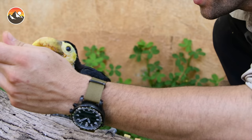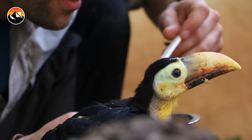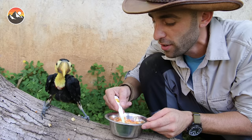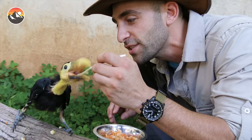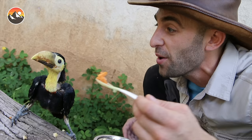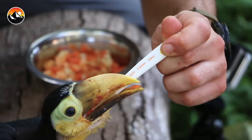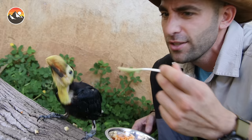Just like a mama bird, gotta get that way down in there. Okay. So have you ever fed a toucan before? I have never fed a toucan before. It's the first time for everything. Did you know that Fruit Loops is actually my favorite cereal? And as a kid, I used to love Toucan Sam. So hanging out today with this baby toucan, getting to feed it real Fruit Loops, is a pretty cool experience. Oh, give me back the spoon. He's trying to eat the whole spoon.